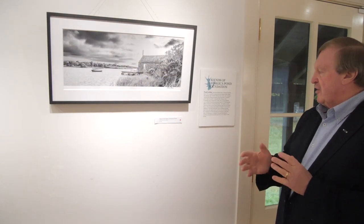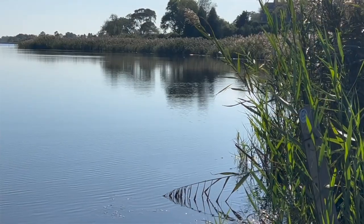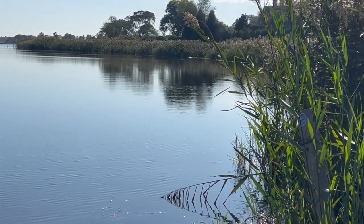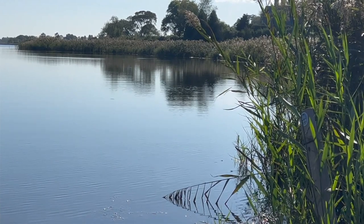The tidal flushing that occurs during an opening helps cleanse the pond, restores salinity levels, and allows for the exchange of sea life, including the American eel and blue claw crabs, which are very prevalent in the pond.